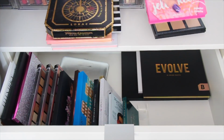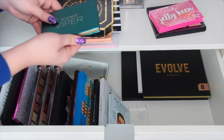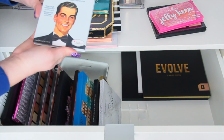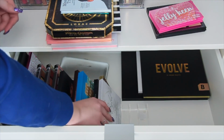This next palette is a face palette, so that's not included. I have this Sigma Viper palette, definitely keeping this. The colors in here are so, so gorgeous. I have the Balm Meet Matte Timothy palette. I'm going to hold on to this because this was one of my favorite eyeshadow palettes, and it still is.